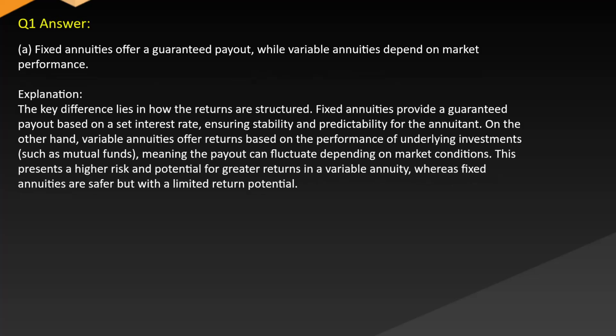Answer: A. Fixed annuities offer a guaranteed payout while variable annuities depend on market performance. Explanation: the key difference lies in how the returns are structured. Fixed annuities provide a guaranteed payout based on a set interest rate, ensuring stability and predictability for the annuitant.